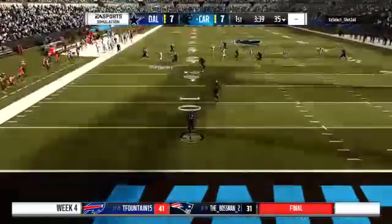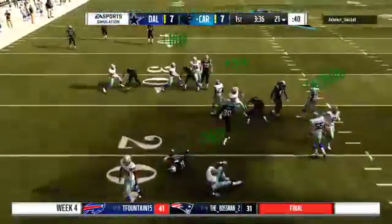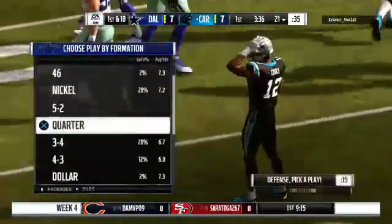This will be taken to the back of the end zone. And he's able to get it across the 20, but not by much, as he's marked down at the 21-yard line. And onto the field, here come the Panthers.